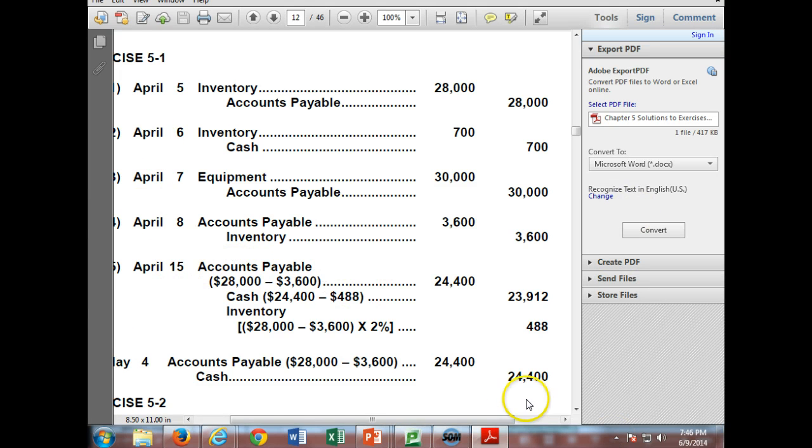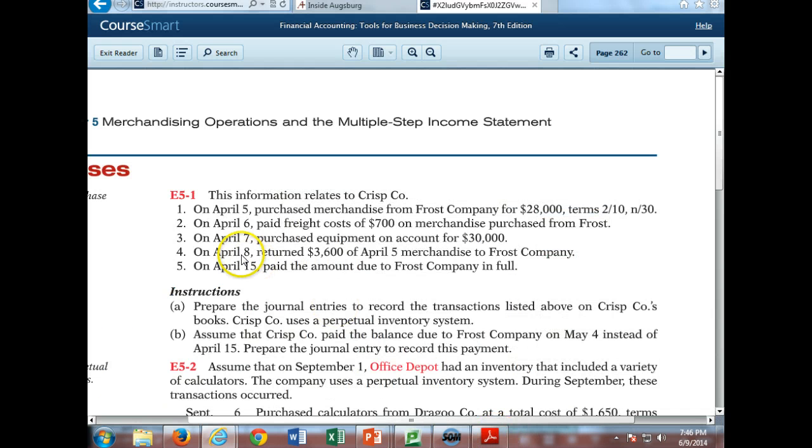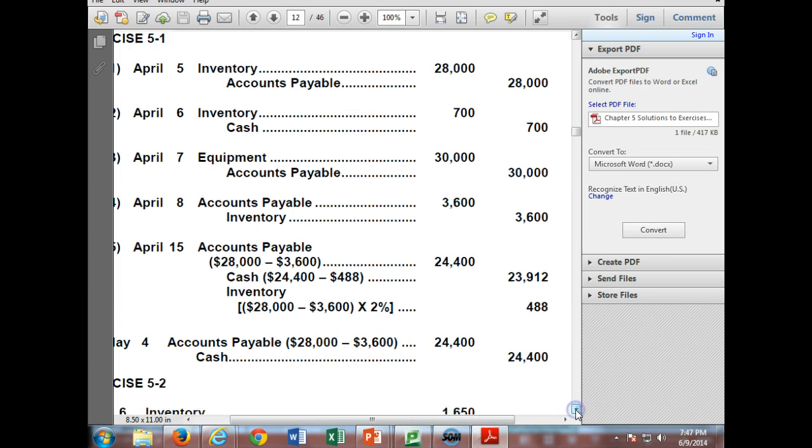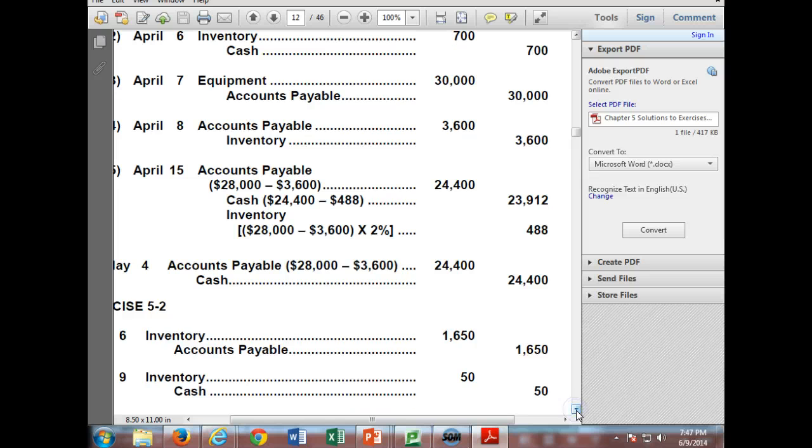Next, let's see. Assume that Frost Company was paid the balance due on May 4th instead of April 15th. What would be the journal entry then, guys? We wouldn't have that discount, would we? So the accounts payable would be $24,400 and the cash would be $24,400. Does that make sense?